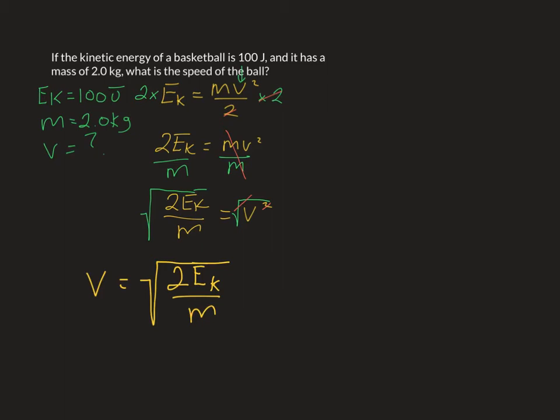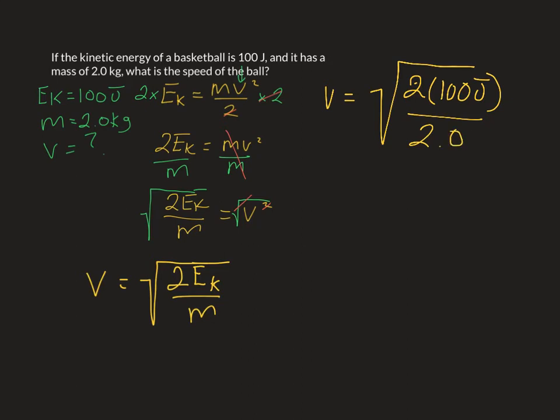Okay, so we're going to plug our numbers into that formula. So we're going to say our velocity is equal to the square root of 2 times 100 joules divided by 2 kilograms. And I should actually use the correct significant digits in there, 2.0 kilograms. What's nice about this one is the 2s kind of cancel out. So what I'm going to do here in my calculator is go 2 times 100 divided by 2. So 2 times 100 divided by 2 is just going to be 100. So then I just have to take the square root of 100. I'm not going to worry about the unit there. And the square root of 100, you guys should know, is 10.